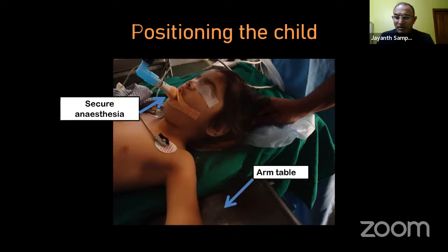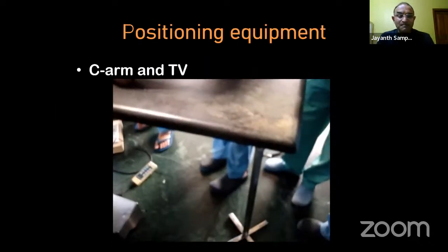You don't want to drag the child off the table. An arm board is important, or some people also use an arm table insert that tends to protrude less from the side. And you can also put this child in the banana position, so you have the upper limb further out so that you can get a nice lateral without getting into the edge of the bed.